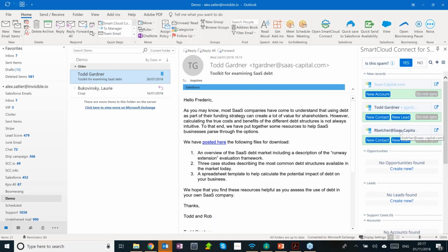So for example, I've just opened an email from Todd Gardner, right? And what I see in the sidebar is that I have nothing about this person in my Salesforce. SmartCloud suggests that I create a new record for Todd in my Salesforce. Being a sales rep, I want to do that as quickly as possible. I don't want to waste my time copying and pasting everything into Salesforce, jumping between different windows. I want to do it preferably in my inbox and as quickly as possible. So let me show you how that works.